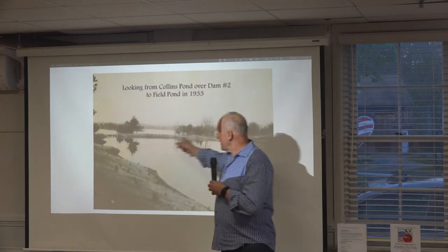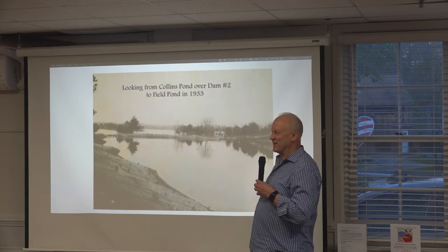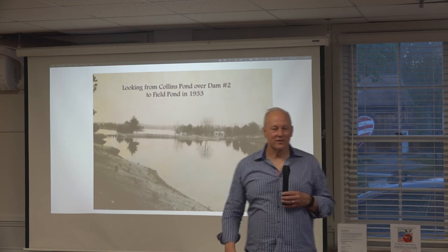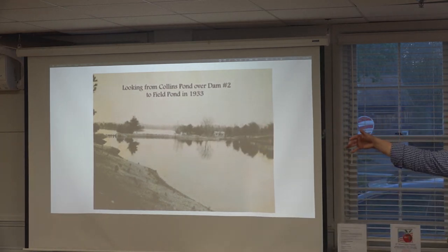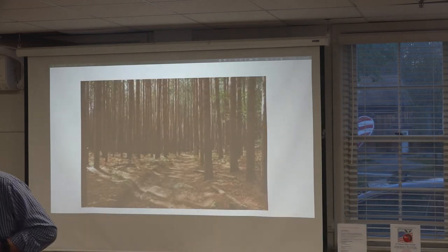This is Harold Parker Road, basically, which isn't really a road. Right down there, that's a slough. So you can see Collins kind of fed right into Field Pond back then. I don't know when the road went in, but that's one pretty significant change.